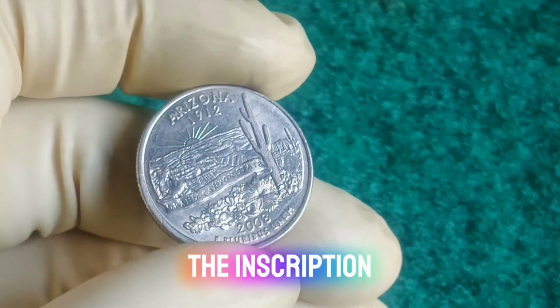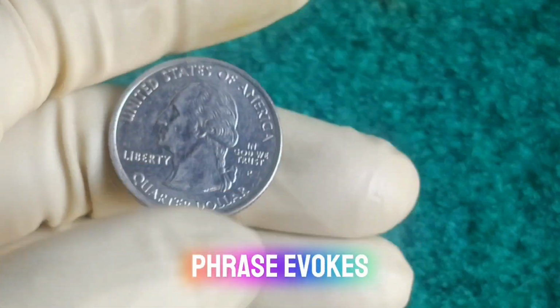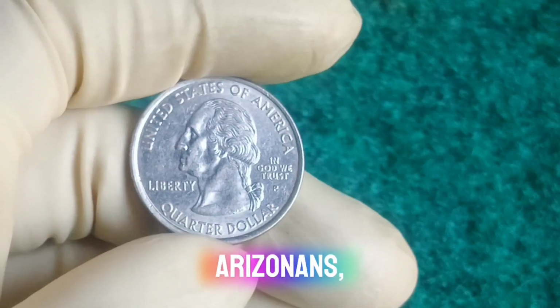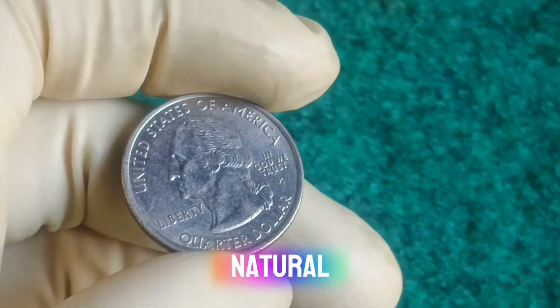Beneath the imagery lies the inscription, Grand Canyon State, Arizona's official nickname. This simple phrase evokes a deep sense of pride among Arizonans, reminding everyone that their state is home to one of the world's greatest natural treasures.